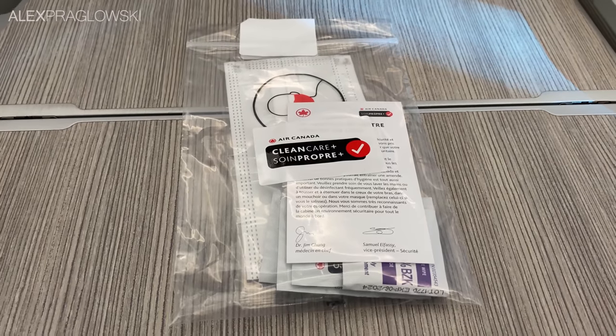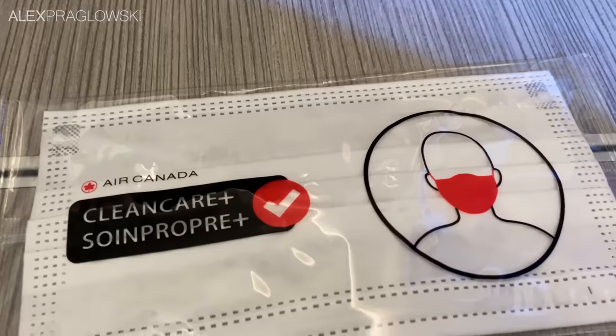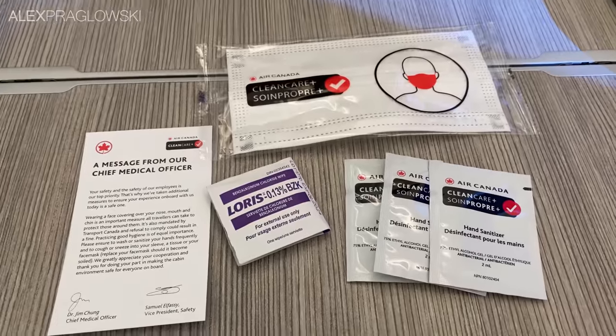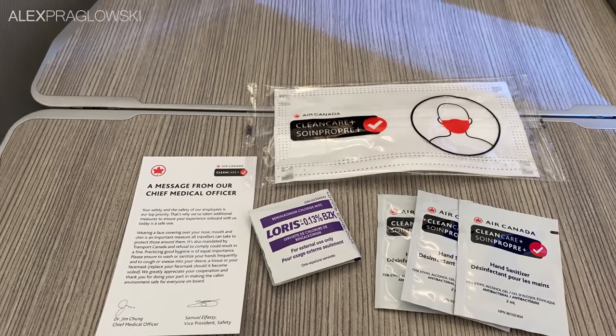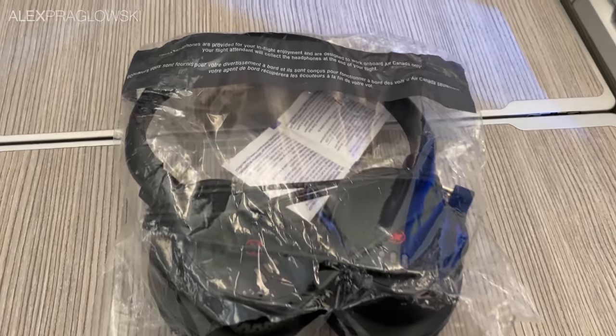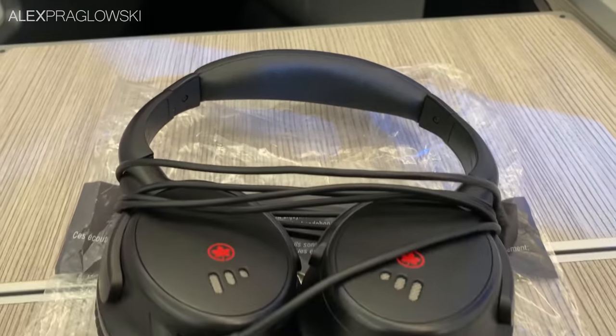Also another 2020 specialty that continues to this day is the Air Canada Clean Care Kit, which had a complimentary mask, wipes, and sanitizer. I think it's a really nice touch still, and these aren't exclusive to business by any means. They are also given out to economy and premium economy too. These complimentary headphones for business were also very nice. They were adjustable and pretty good quality.